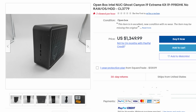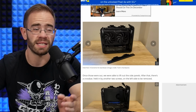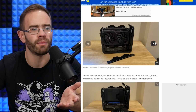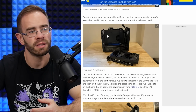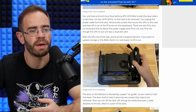Now, as for the setup, the Intel NUC 9 Extreme kit has been reviewed by a lot of sites. It came out earlier this year, in April. For example, this is Tom's Hardware, and they opened it up, and we can see inside it does have a video card here, and then we can see it down here without that video card inside, and the little Intel NUC 9 Extreme is right back there, and then they can give us a better shot of it here.